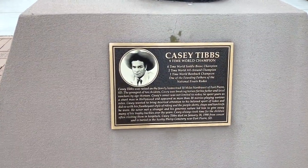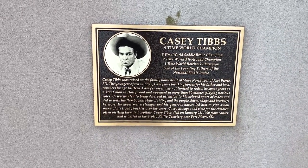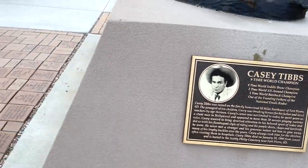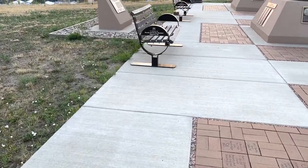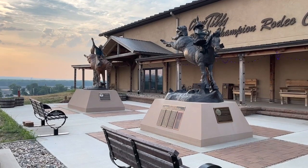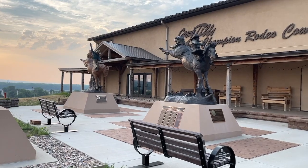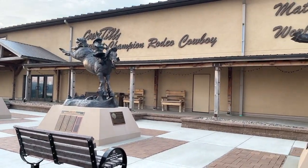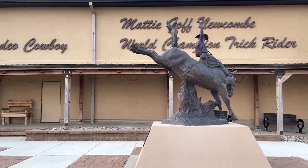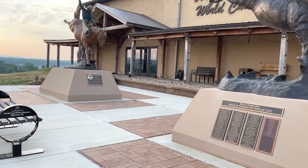Can you imagine the history? There he is, Casey Tibbs. Old-time rodeo champion. Rodeos, ranches, farming, everything's huge. South Dakota. Pretty cool. I don't think I'd last on a tame horse, let alone a wild one like that. My goodness. I've been to a couple rodeos. They're extremely entertaining.